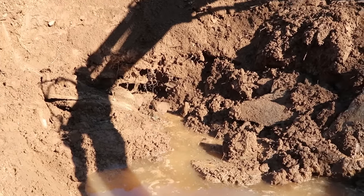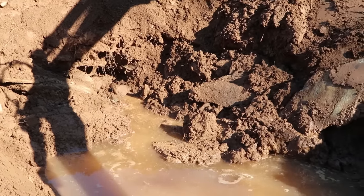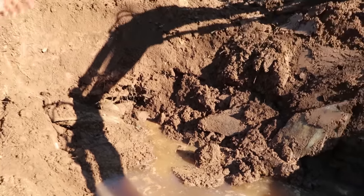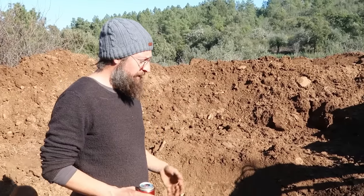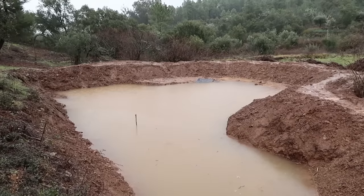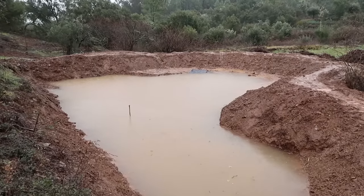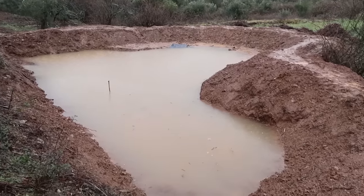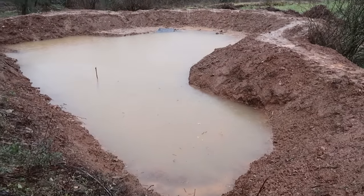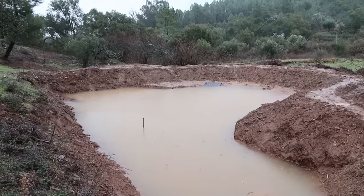So we have to plug that side. And hopefully with the new rain that is forecast for the coming week, it will fill up. So as you can see, it's still filling up, just not as quickly as Martin had hoped. This is the other side from where we were filming yesterday.